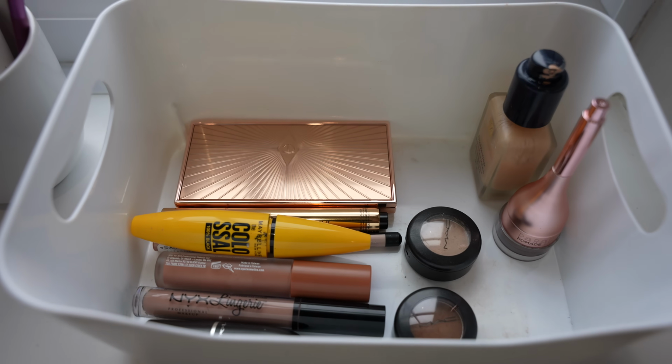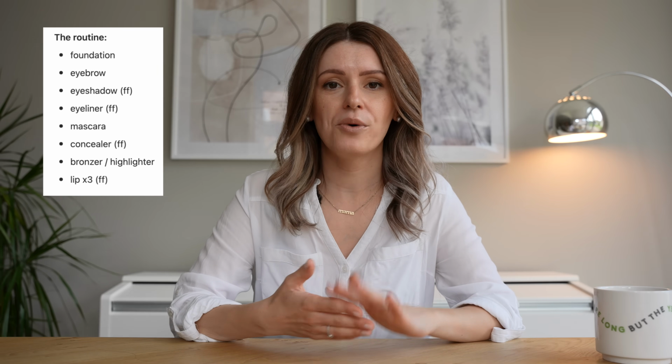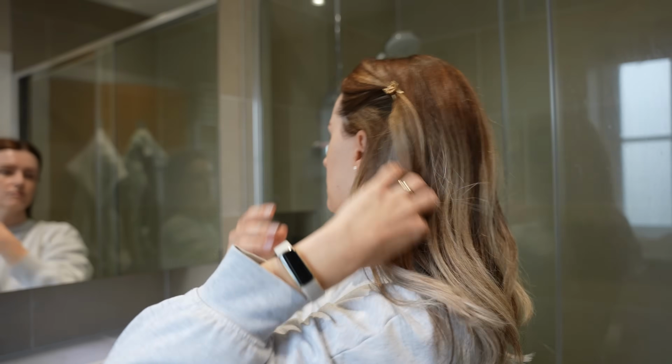So I currently have products in my makeup collection in 8 categories. Now, in some of these categories, I have a couple of products, but I'm going to share with you exactly what I use. So what I usually start with is my foundation, and I do wear foundation most days.